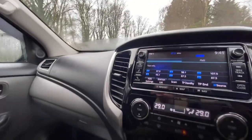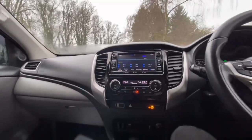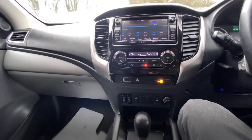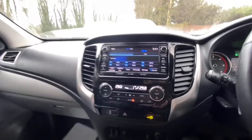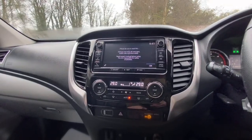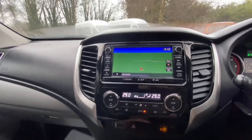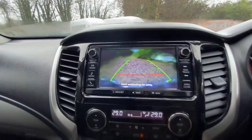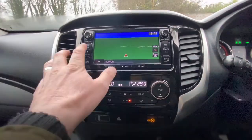Not sure how many speed this automatic gearbox is. It's a 5-speed automatic gearbox. Manufacturer states 38 to 40 miles per gallon, which I believe is achievable. Let's have a look at the media centre. So, nice size screen. Let's have a look at the reversing camera. Reversing camera works well. That's just a little bit of water on the lens, but you can see it works perfectly. So ideal for when you're hooking up.